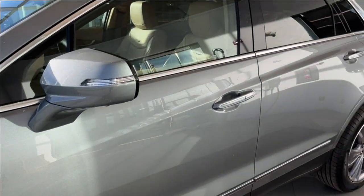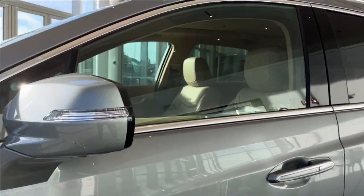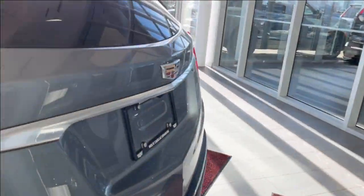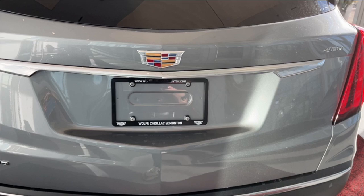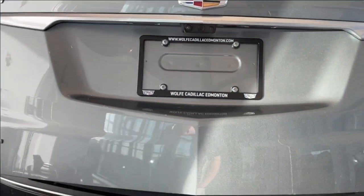Moving on to the exterior, here are the wheels. Color match mirror caps and door handles with keyless entry, as well as the blind zone assist. Privacy tint on the rear windows, and we can go ahead and make our way to the back here. The hands-free power liftgate, we can also just double click to open it up.